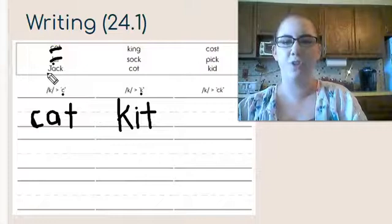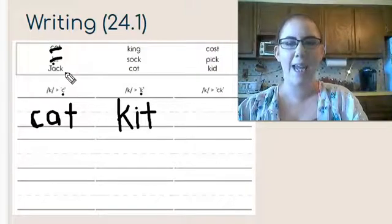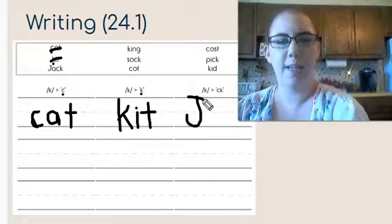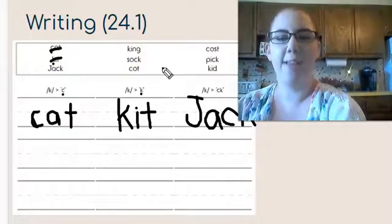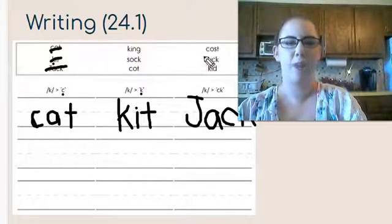Then we have Jack. In Jack, there's a C and a K that make the K sound. So we need to put it in the column that has CK. Jack is a name, so it needs a capital J at the beginning. Finish this word sort by finding which spelling K has in the rest of these words.